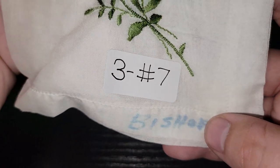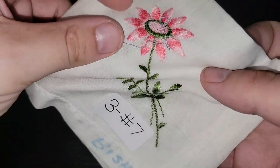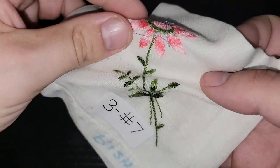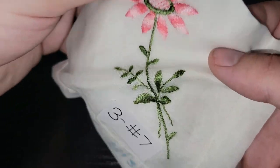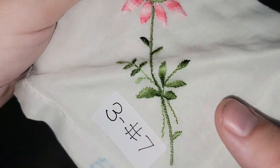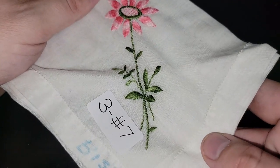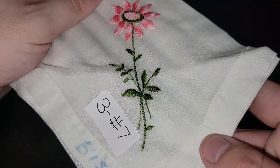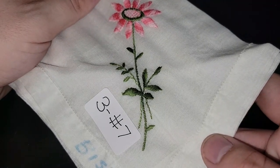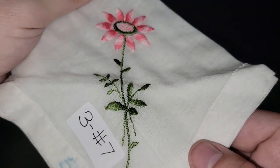Then we've got this one here, and again, this one has some writing on it, so this must have been for a bishop. It's got a rose. No, that's not a rose. Maybe a daisy or something on it. This is just loose string. But again, since it has the writing on it, and I don't know that that will come out, the price is going to reflect that, so it is only $3, number seven. $3, number seven for the very nice bishop handkerchief.